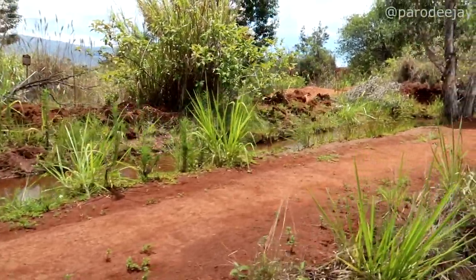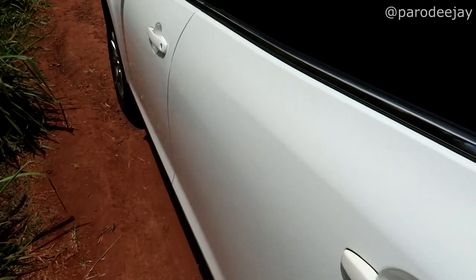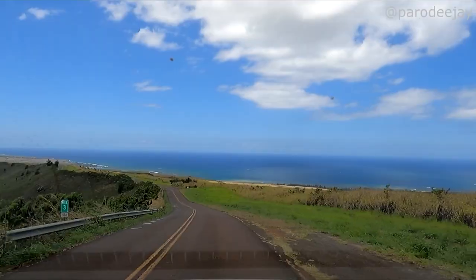Okay, now I think we are done with the Waimea Canyon area. Let us ride. Oh, let us not trip in a hole.